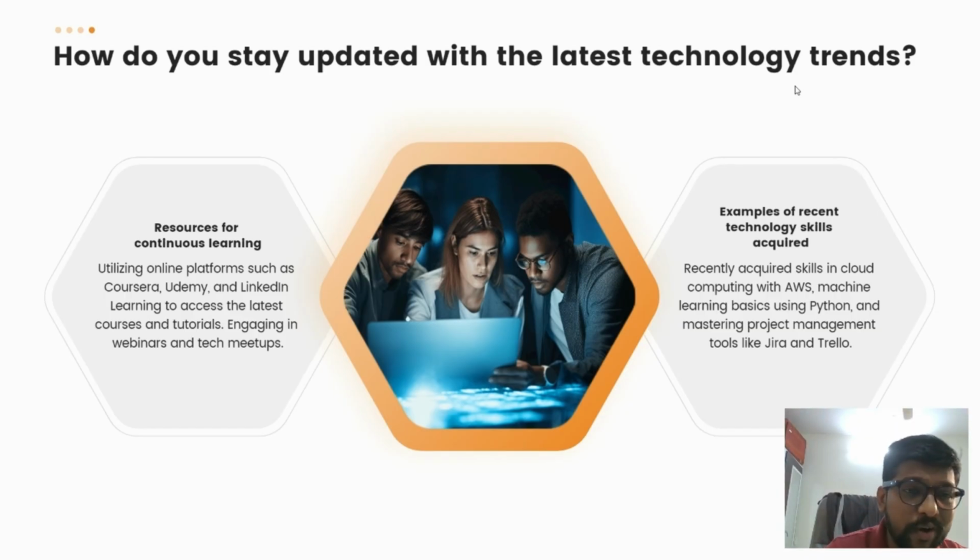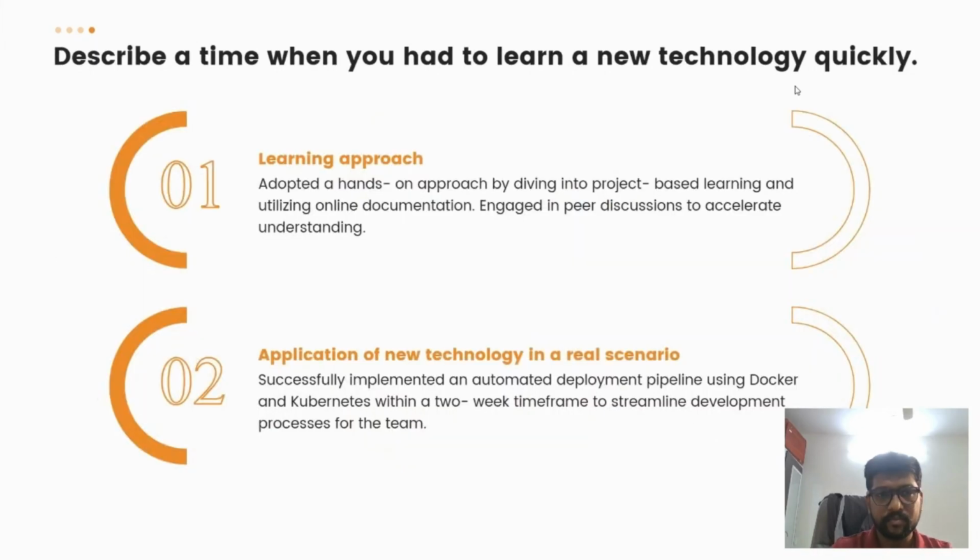Okay, so resources for continuous learning: utilizing online platforms such as Coursera, Udemy, or LinkedIn Learning to access the latest courses and tutorials, and engaging in webinars and technical meetups. You can give some examples of that. Recently, I have acquired cloud computing AWS skills, machine learning basics using Python, and mastered project management tools like Jira and Trello, using multiple platforms like Coursera, Udemy, or LinkedIn Learning. You can explain those things.